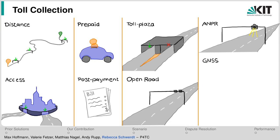Using the global navigational satellite system instead is an appealing solution because a car's onboard unit can keep track of the user's location without the need for additional infrastructure along the road. But accuracy can be a problem with this technology, as you might have experienced if your car's navigation system ever told you to do a U-turn in the middle of a highway just because it suddenly detected you to be on another road close by.